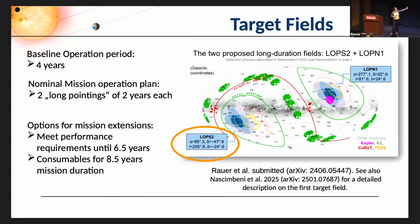Now, as you can see on that plot there, the blue flower is Plato, and the little pinkish thing is basically Kepler, just to show the size difference. But both the currently selected fields for the south, as in the north, also somewhat overlap with the TESS continuous viewing zone. So for the stars that we're targeting, several of those already have long-term high-precision photometry.